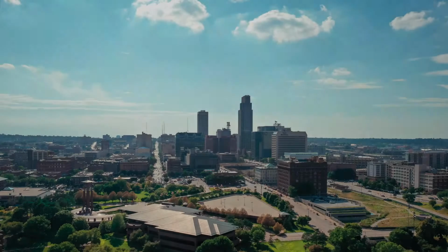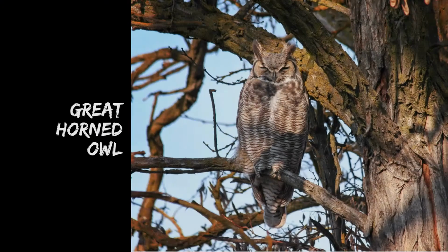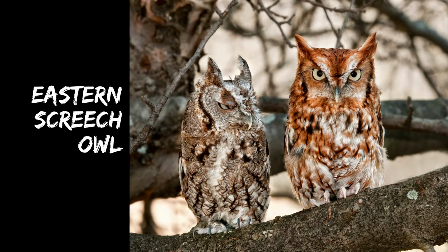Let's start with some of the owls you can expect to find near you. In eastern Nebraska, there are three common year-round residents: the great horned owl, barred owl, and the eastern screech owl.